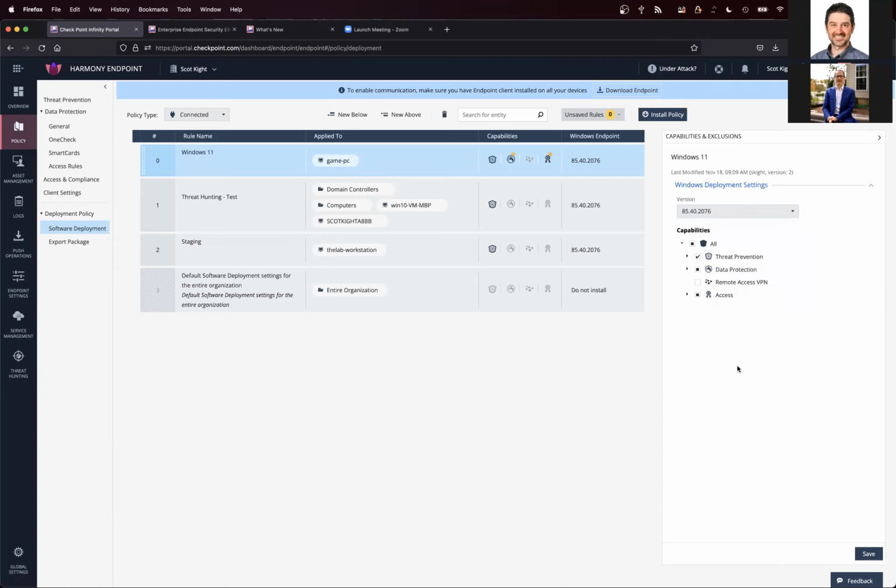I know this is a Windows 11 talk, but I have a question about Mac and Linux versions and OSs. Any news there? Yep. So there are a couple things on the Linux versions. People ask me, how do I upgrade the Linux versions? Because there's nothing in here. There's no software deployment, and that's true.